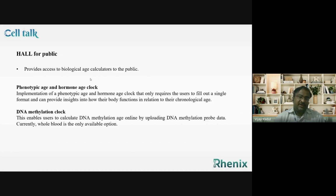Then they also provide a DNA methylation clock. This enables users to calculate DNA methylation age by uploading their DNA methylation data. And right now, only whole blood data is an available option in the HAL database.